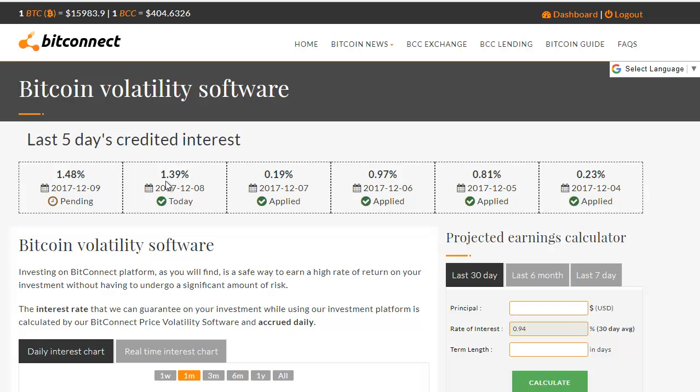So watch what's going on here. The volatility software, today we got 1.3% on our money. Plus, if you did that above 5,000 or above 10,000, you're going to get that additional 0.2 or 0.25 percentage, and that's going to really add up. That's close to 2%. Look at what we're going to get tomorrow, 1.48%. Now, just to give you a fast look, with my $5,000 or $5,100 that I'm going to invest in there, this rate of interest is a standard rate of interest of less than 1%. Remember, it's up here at rate of interest 0.94%. We're getting a lot more than that. We can almost double that in some cases. So this is going to be a lowball figure on what we're going to make on it.